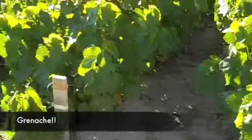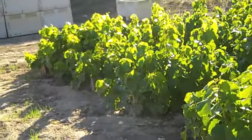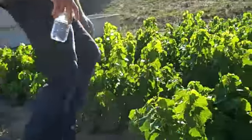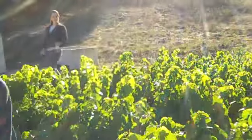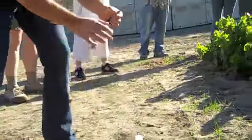And this is an Alban clone. This is an Australia clone. There's basically 1, 2, 3, 4, 5, 6, 7, 8, 9 different clones of Grenache. So what happens is, you bought these as just little plants? Yeah, so this is what it is.